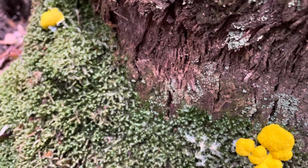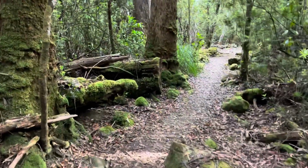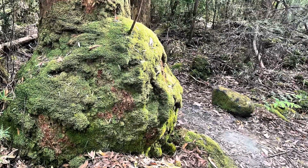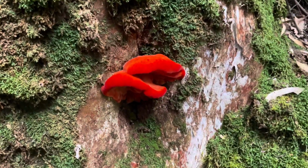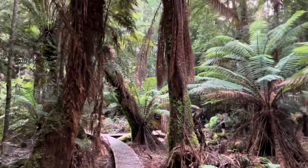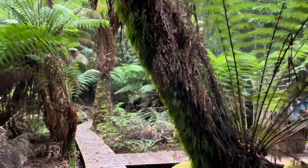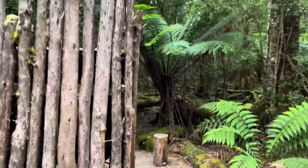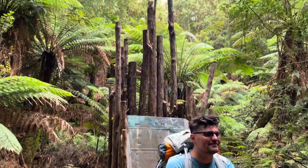Some very cool fungi up here. I'm not normally a fungi man, but when it's bright yellow and bright orange, it's pretty cool. Well, I was promised rainforest, and this is not disappointing. Maybe it's the big bad wolf's chair.